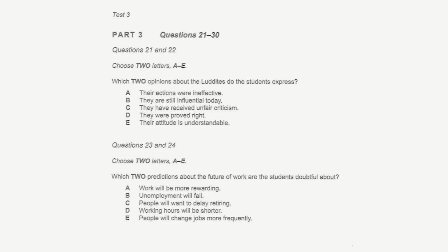Part 3. You will hear 2 business students discussing automation and the future of work. First, you have some time to look at questions 21 to 24. Now listen carefully and answer questions 21 to 24.